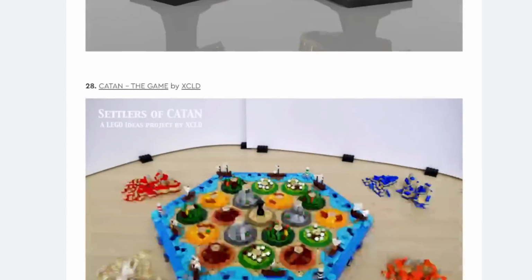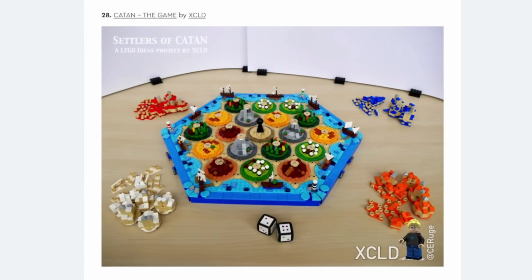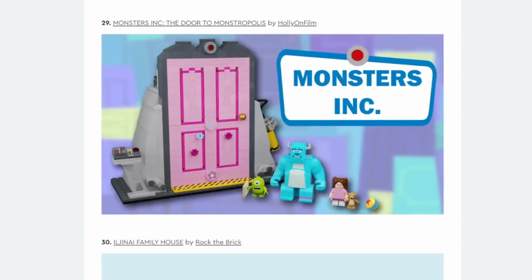Now, Settlers of Catan as a Lego Ideas project is very interesting. I just don't think it's as popular in pop culture for it to be made right now, and it might be a bit too niche taking it from the board game format into Lego, unfortunately, so I put this not likely at all.